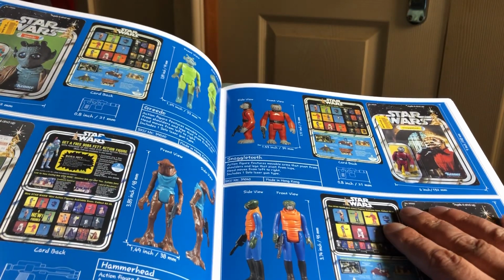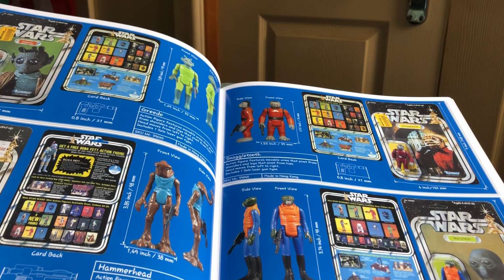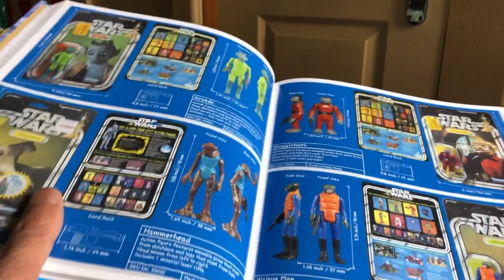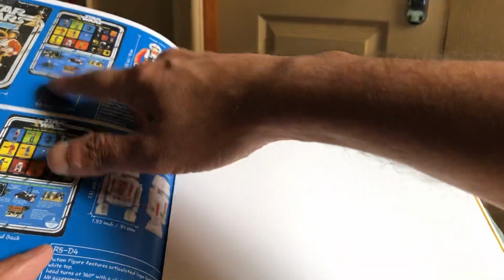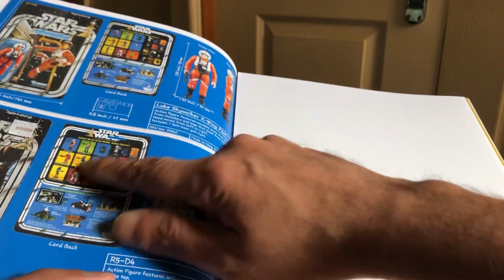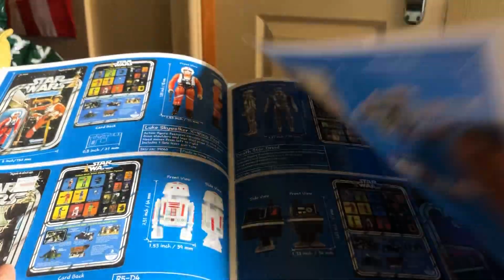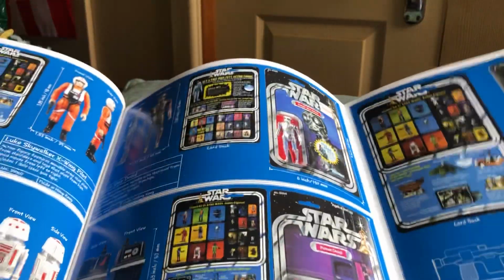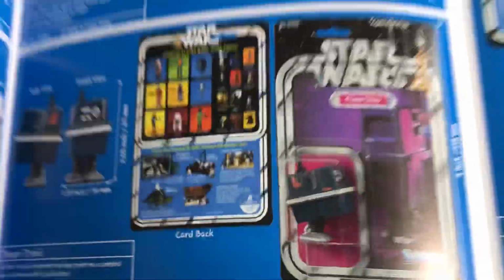So really, it's a good run through of an amazing collection. You've got the Greedo, you've got the Hammerhead, you've got the Red Snag, you've got the Walrus Man, you've got the Luke X-Wing pilot, the R5 on the 21 back, and on certain pages there are double spreads you can pull out, and you've got the Boba Fett there on the 21 back, so that's really nice to see.